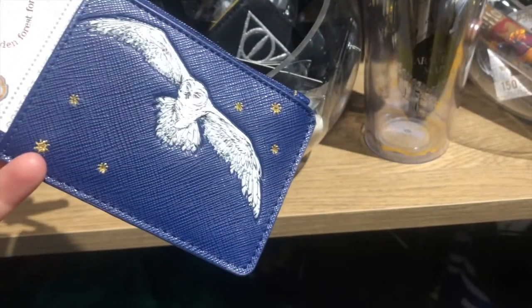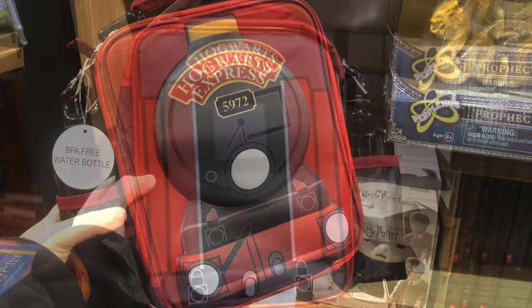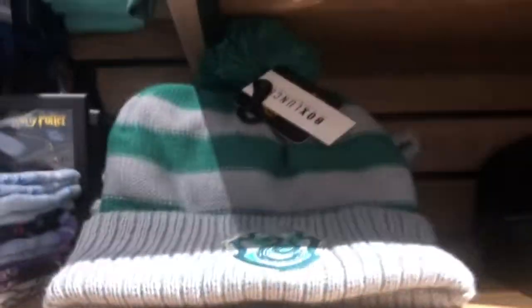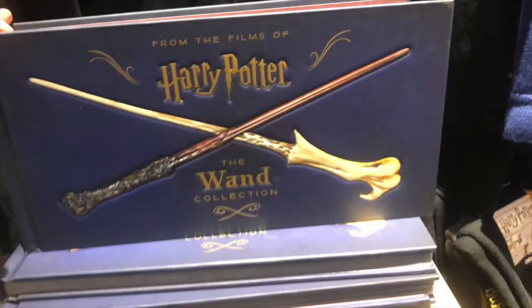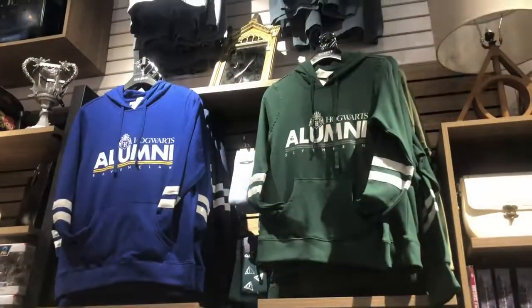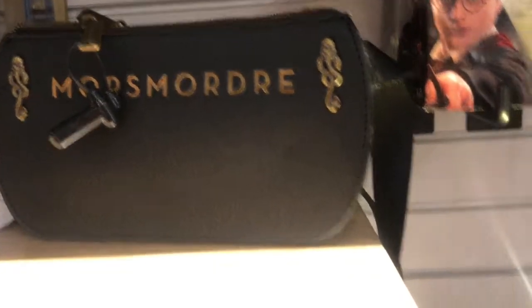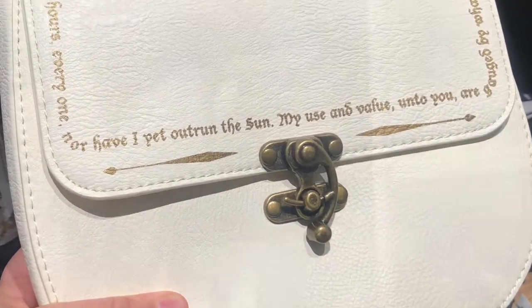Hedwig card holder, $15.12. This amazing Hogwarts Express lunchbox is $19.92. This Quidditch jersey, $27.92. This Time Turner crossbody bag is $59.90.